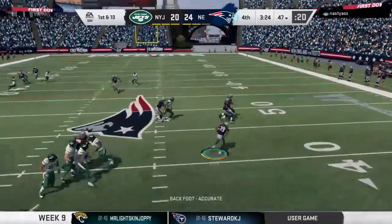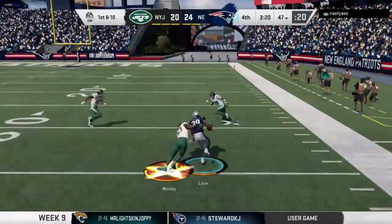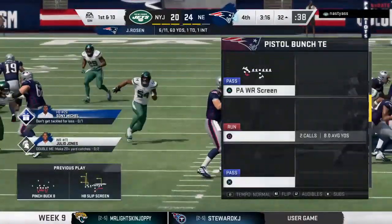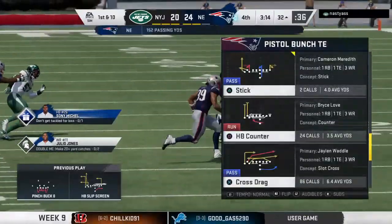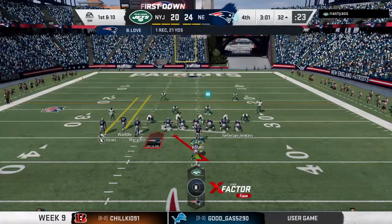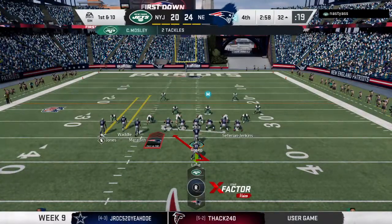Rosen will throw. He'll try and set up the screen. It's complete. He's got the first down and more inside the 40. And finally down at the 32-yard line. A good pickup there, 21 yards. Rosen now perfect since the second half started, 7 of 7. It's 1st and 10.